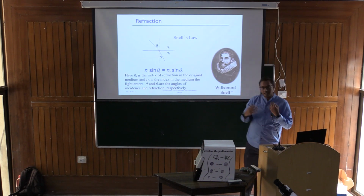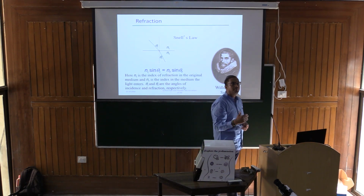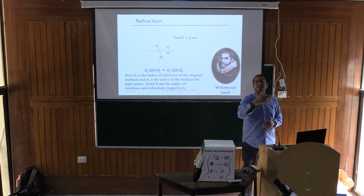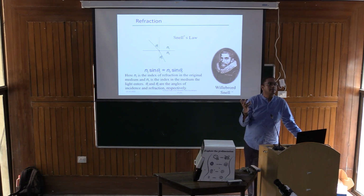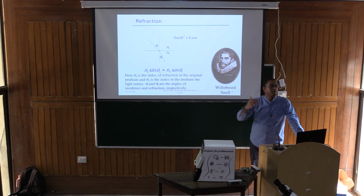So there are some materials that allow the light to propagate, but at a different velocity. For example, when light is traveling in the air, it has a particular velocity. Now when it goes into the water, it is traveling at a different velocity. So this is characterized by something called the refractive index. Depending upon the refractive index, the light can change direction. Glass has a different refractive index, right? So this is simply characterized by something called Snell's law.